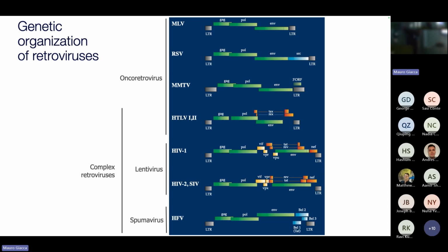So people picked the simplest virus in the family, which is the Moloney murine leukemia virus, Moloney MLV. And this has only 3 genes, GAG, POL, and ENV, and 2 inverted repeats, 2 extremities that are called long terminal repeats, and asked whether this can be engineered to be a vector for gene delivery. Consider that this virus causes leukemia in mice, and we will come back to this later.